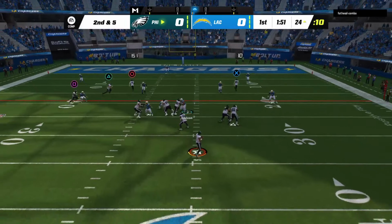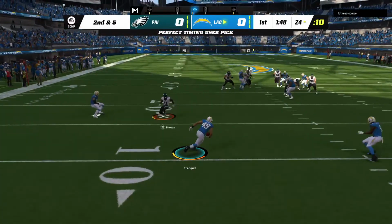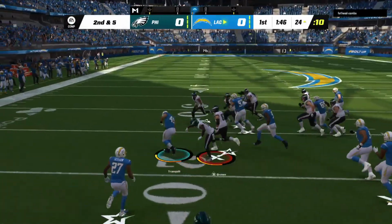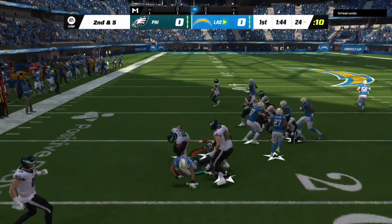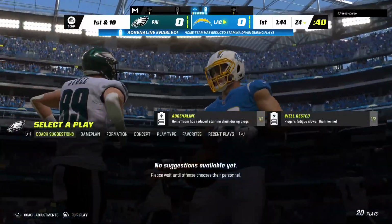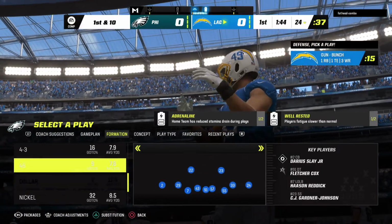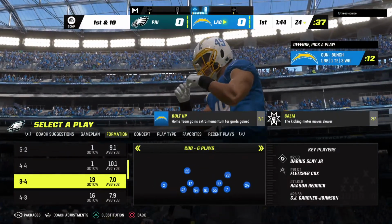Off the play fake, here's Hurts. He rifles one that's intercepted. And the Chargers are going to take possession of the football as they force the turnover on the opening drive. Not something you see very often from a quarterback of his caliber, an opening drive interception.